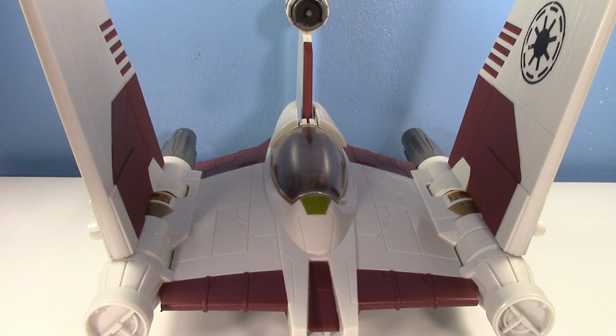Ready. Since you guys loved the video of the ATTE so much, I figured, hey, let's talk about a Star Wars vehicle that's not nearly as large, but is pretty much equally as cool, and that is the V-19 Torrent Starfighter. Oh my god, I love this ship.